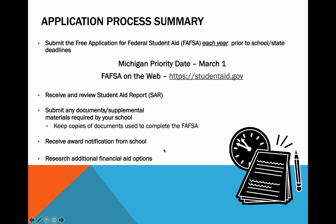After you submit the FAFSA, you'll receive and review your Student Aid Report, otherwise known as the SAR. You'll submit any additional documents or supplemental materials that are requested from your school. And make sure to keep any copies of documents that you use to complete the FAFSA, as you may need them in the next couple of years when you're reapplying for the FAFSA, or for any additional information that the school may request from you. It's just good to have those documents on hand.